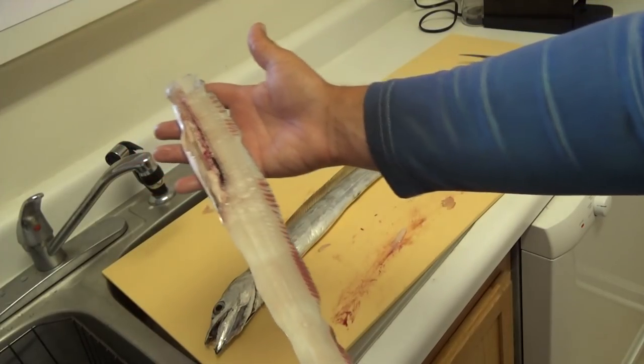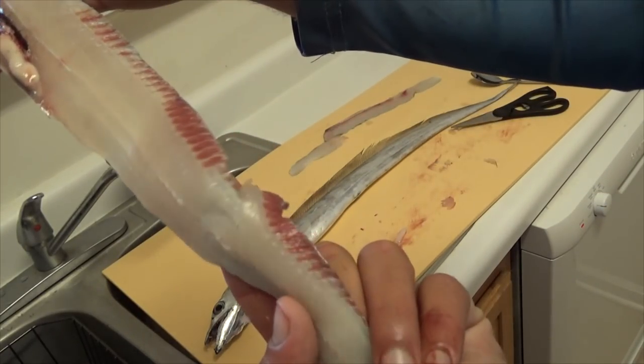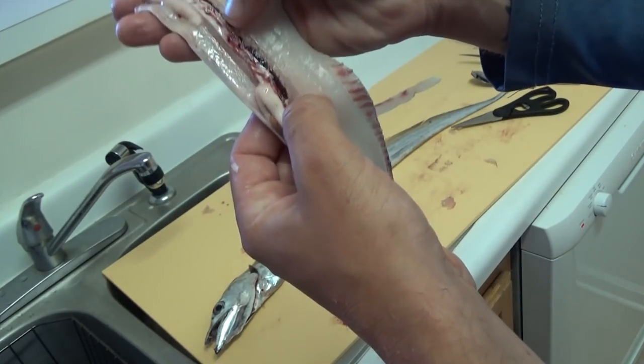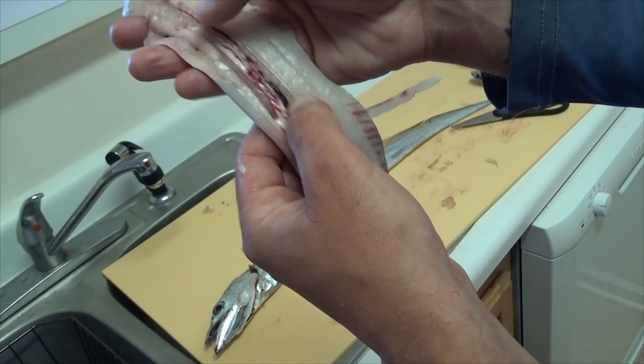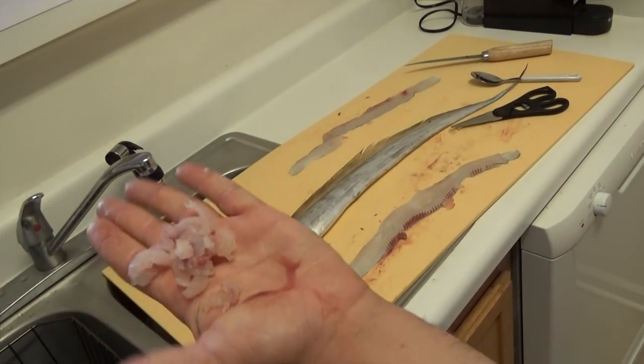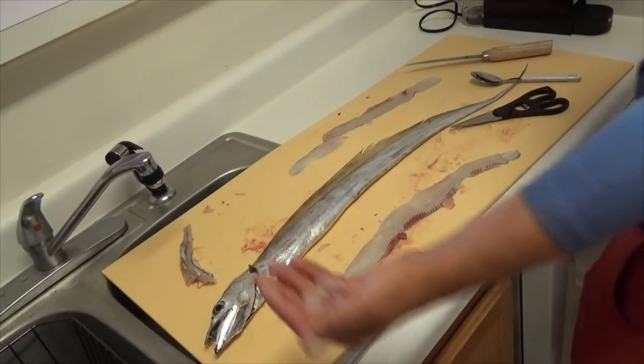This is definitely a quantity fish. Hey, look at the flesh, man. Look how nice that looks. I got a layer of pin bones. It's right about here, it seems like. And then that's it. I mean, this is what I scraped off with the spoon. So, didn't lose much by filleting it.